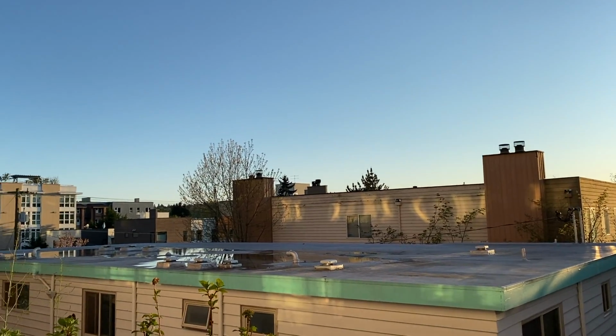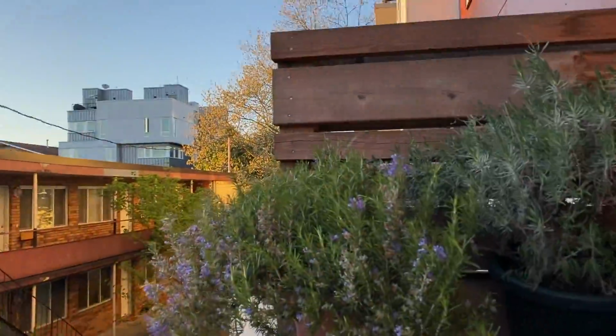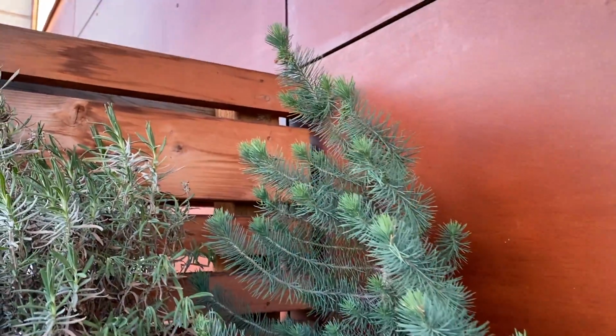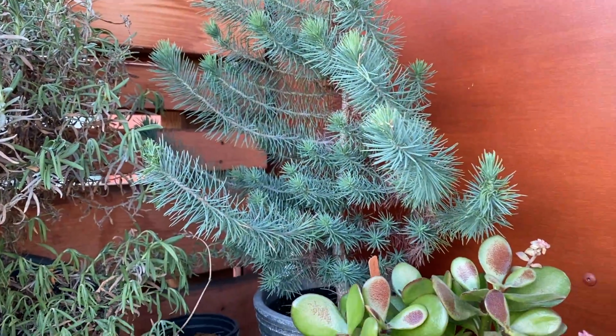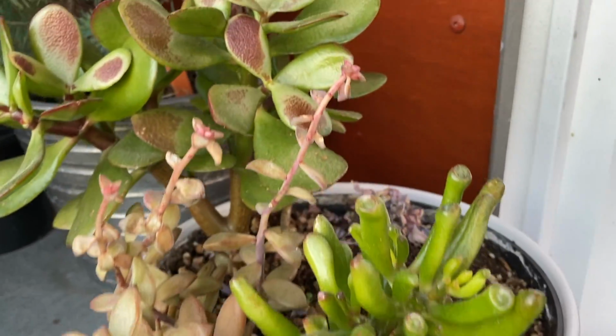It's April 19th, 2020. It's been really sunny here in Seattle. Start the update over here with the pine tree. It's looking pretty healthy. Over here we have the succulent. This guy looks pretty healthy.